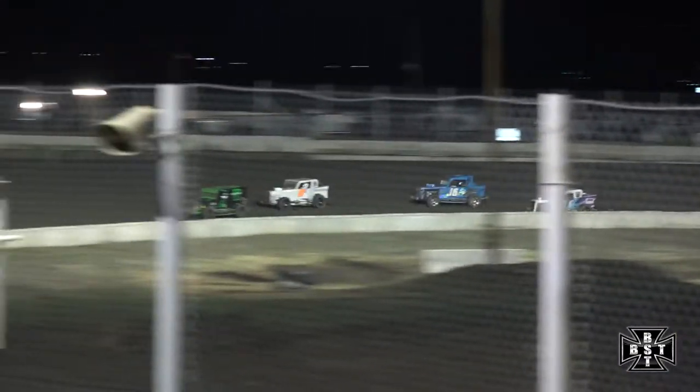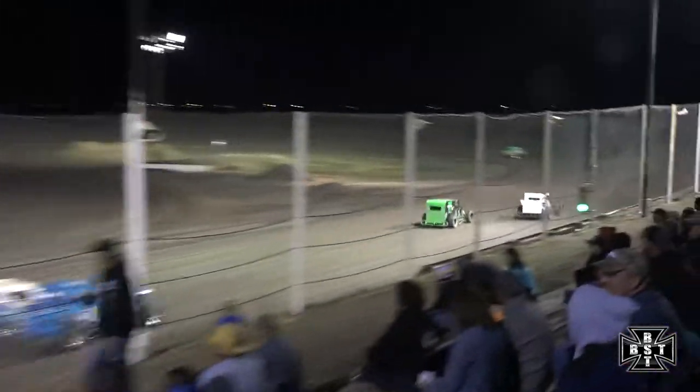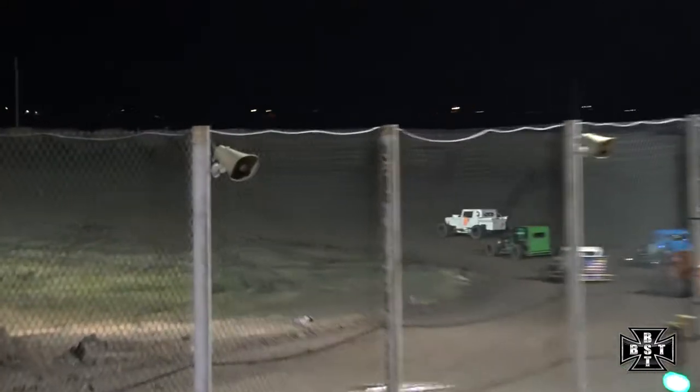Taylor, Hanson, Schneider, now Hunter to the outside in the 16 car. Battle for that third spot. Hunter dips it off the back straightaway, has to gather it back up. That'll allow Schneider to go back by for that third spot. Here comes your race leader, Jesse Taylor, down into corners 1 and 2. Battle for second. Schneider has gone by Hanson for that second spot.